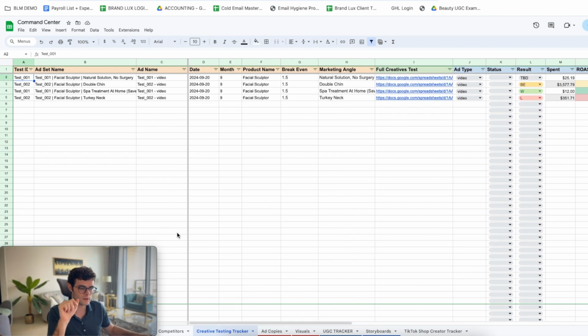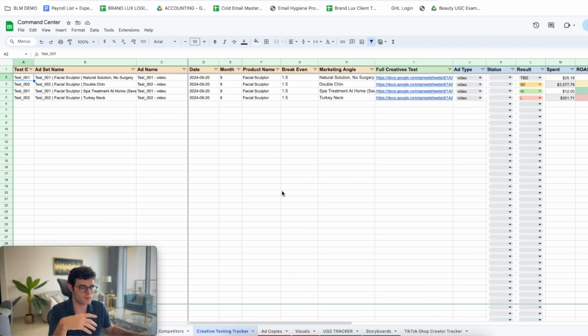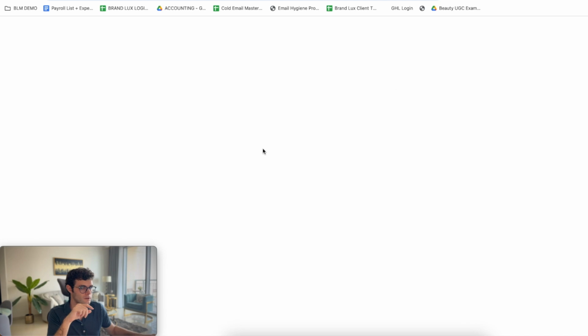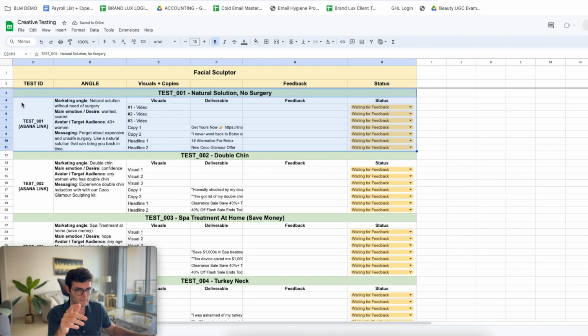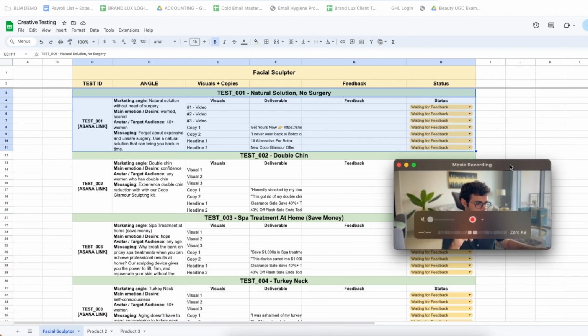Now, this is really important. Once we did a bunch of competitive research and we basically came up with new ad ideas and creatives and marketing angles, then once again, one marketing angle will be one row. And what we do here is that we fill up all these columns, but then we have a full creative test. And this is basically another sheet that I created, which you can just open. And it's going to basically link you to the entire creative test. So what is a creative test? Basically over here, this is where it's going to link us to. This is another sheet. Let me just show you how it works.